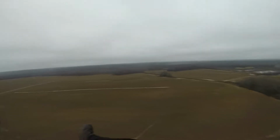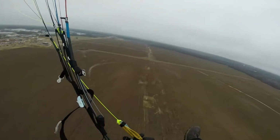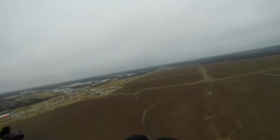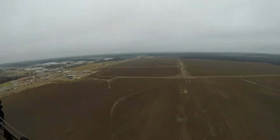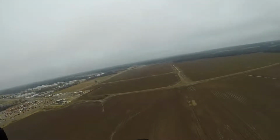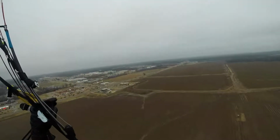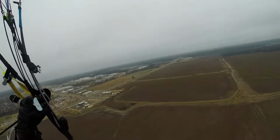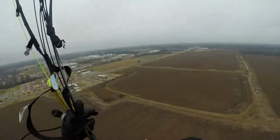Just testing things out. I was going to hook up my speed bar, and I kind of forgot it. So you'll see it's not hooked up. But I haven't tested that out yet. I've got it all set up, just never have hooked it up to try it out. Definitely want to get some height if you are trying that out for the first time, as you will drop pretty quickly.